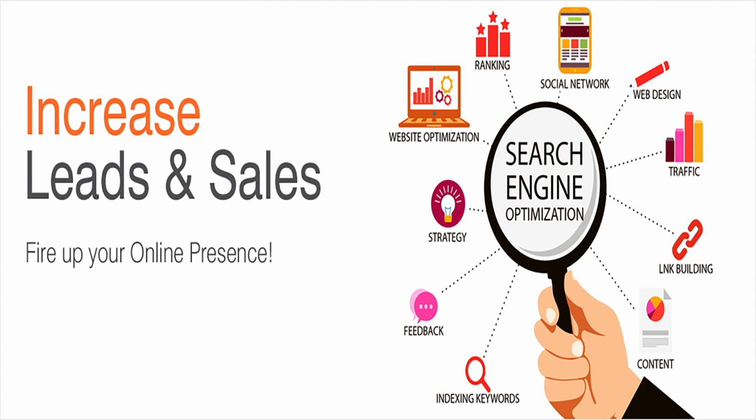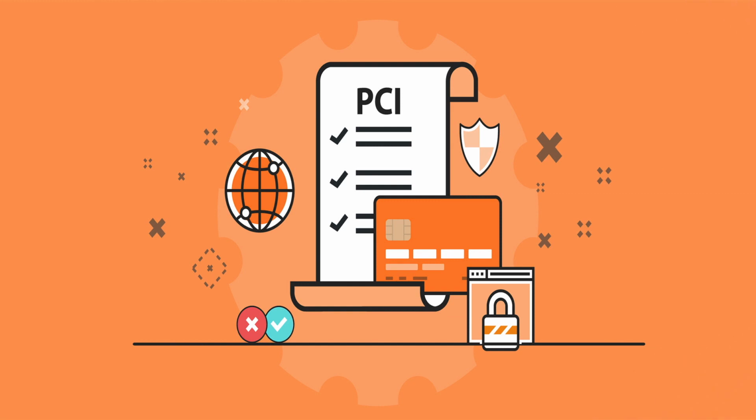So, not only is ensuring that SSL is implemented just a good idea, but something that is absolutely essential for ensuring that your customers trust that their information will remain secure. In addition, security is required to meet PCI compliance for any business which accepts credit card payments.